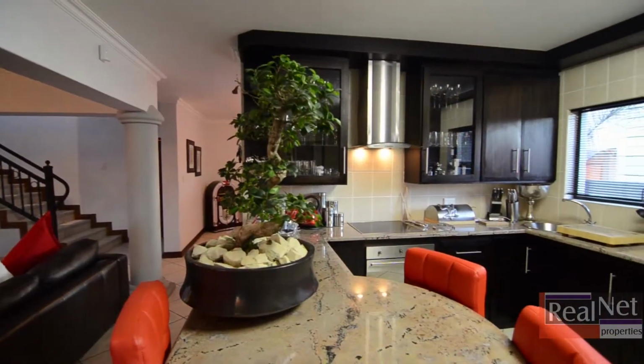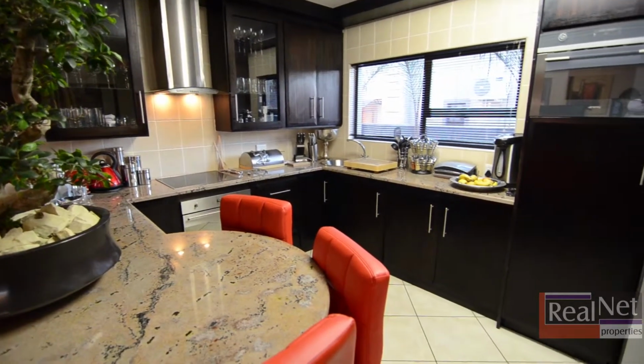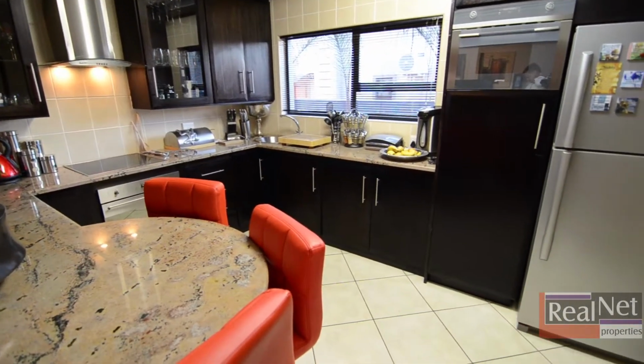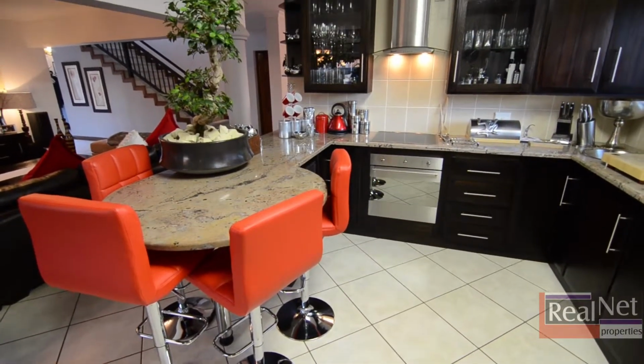The fully tiled kitchen provides granite countertops, ample cupboard space, a breakfast nook, a glass top stove, oven and extractor fan combination, as well as a separate scullery with room for all major appliances.